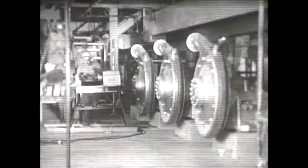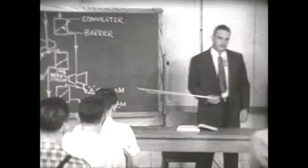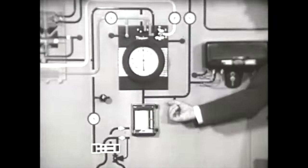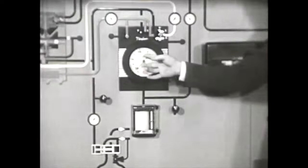These men formed the basis of the training staff at Portsmouth. Every modern teaching aid was used to expedite training: lectures, workshops, models, motion pictures, mock-ups, and actual equipment. Thus, as the units in the main plant were completed, the operating crews took over.